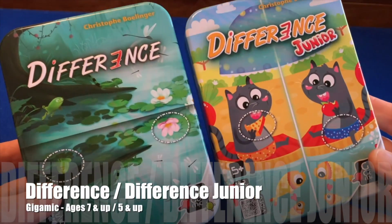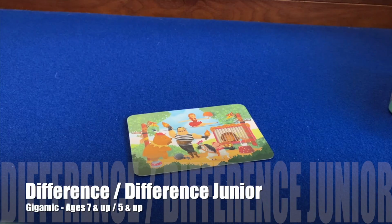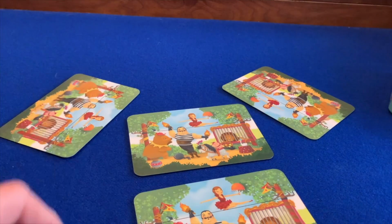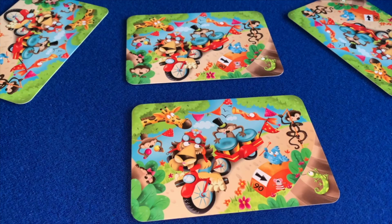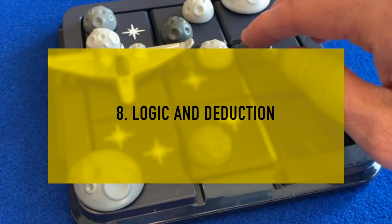Gigamic has a pair of lovely little tinned observation games in Difference and Difference Junior. In these games, two apparently identical cards are laid on the table, and players are tasked with spotting the two differences that exist between any two cards in each set. It's a small step from observation games like Difference and Dobble to logic puzzles.